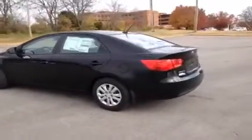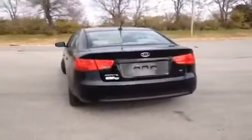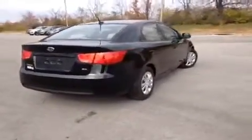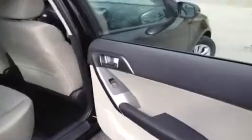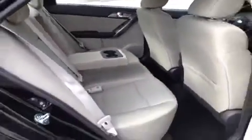This vehicle can get up to 36 miles per gallon on the highway. It also comes with a 10-year or 100,000-mile limited powertrain warranty, as well as a 5-year or 60,000-mile roadside assistance plan. Some additional comfort and safety features include power windows, rear curtain airbags, armrests with cup holders, child seat anchors, as well as fold-down seating for additional storage.